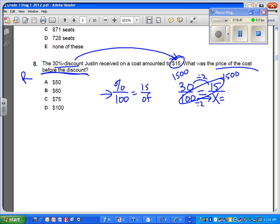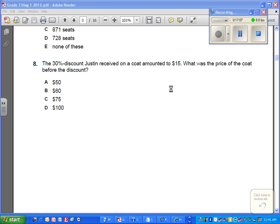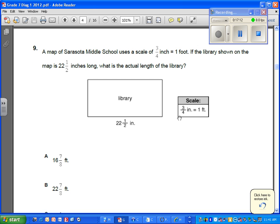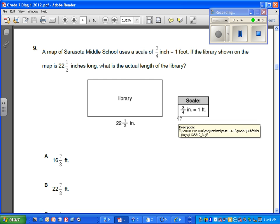Either way, remember that a proportion is going to be two equivalent ratios. So these are going to be equivalent fractions. So I can work it out either way. They're going to be equivalent to each other. So either way, I know x is 50. Then just go back. What's 30% of 50? I can do 10% of 50, which is 5. Do that 3 times. That's $15. Okay. Please be familiar with that percentage formula. You may want to circle that, and we'll come to it.